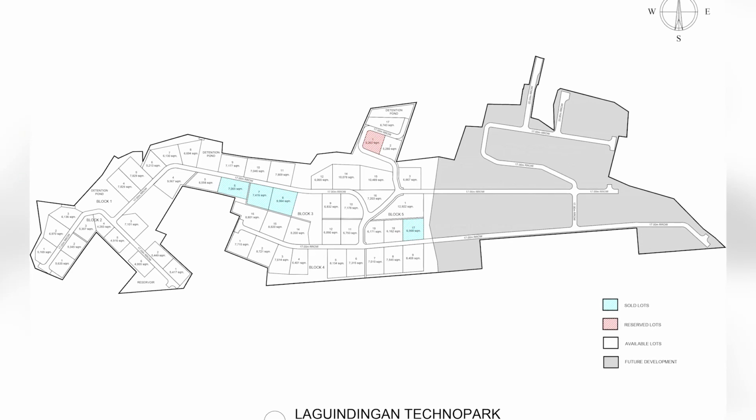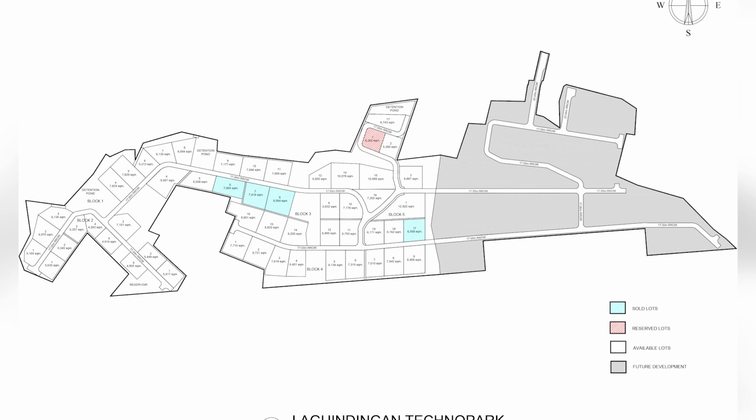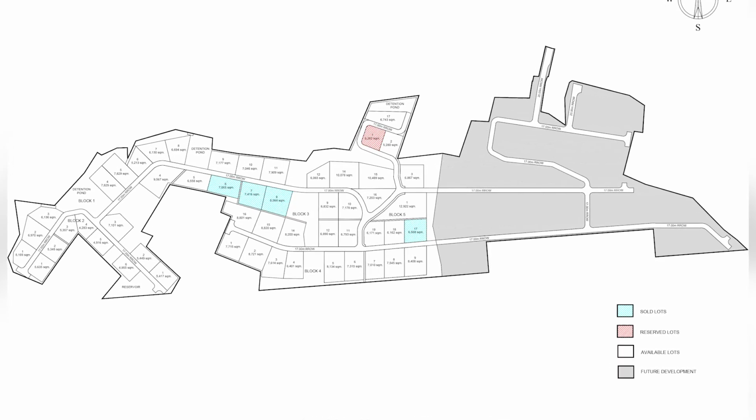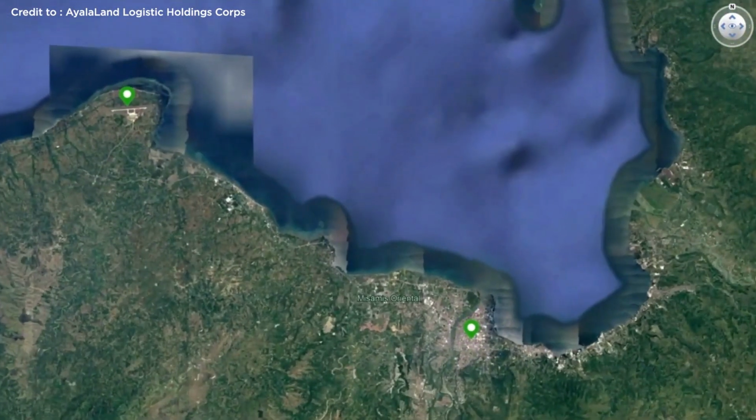So here is a map of the technopark. As you can see on the map, we already have a few sold lots, but most are still available. The ones in blue are already sold while the lots in white are still available. The development is a total of 105 hectares and it's beside the Laguindingan Airport.